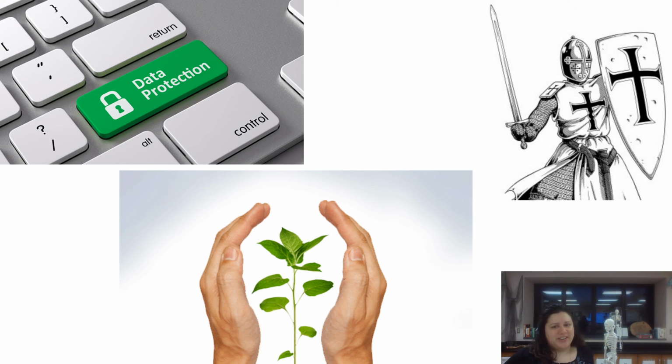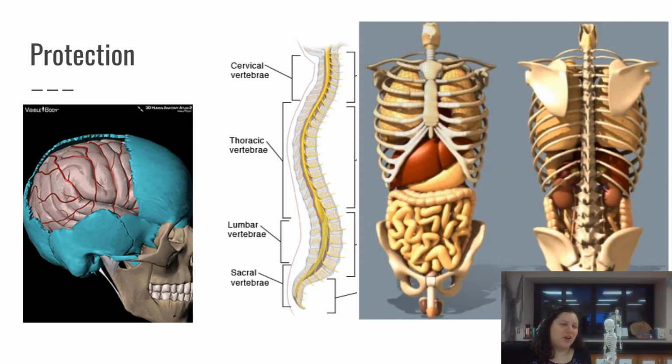In this one, there's a knight, there's a hand that is protecting a leaf, and data protection on your computer. This is the one we probably all know. Bones do provide protection. Bones are hard so they can absorb pressure when we're hit. For example, the skull protects the brain, the vertebrae protect the spinal cord, and the ribs protect our thorax, which contains your heart and lungs. So, lots of important things.